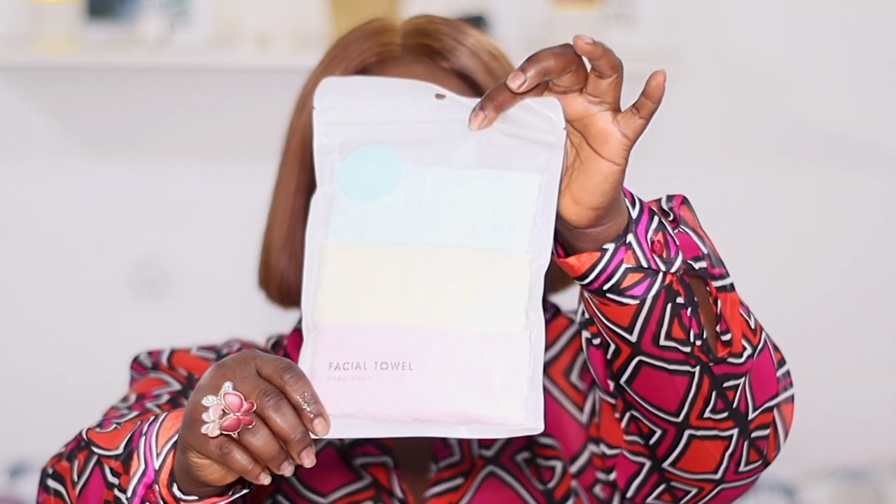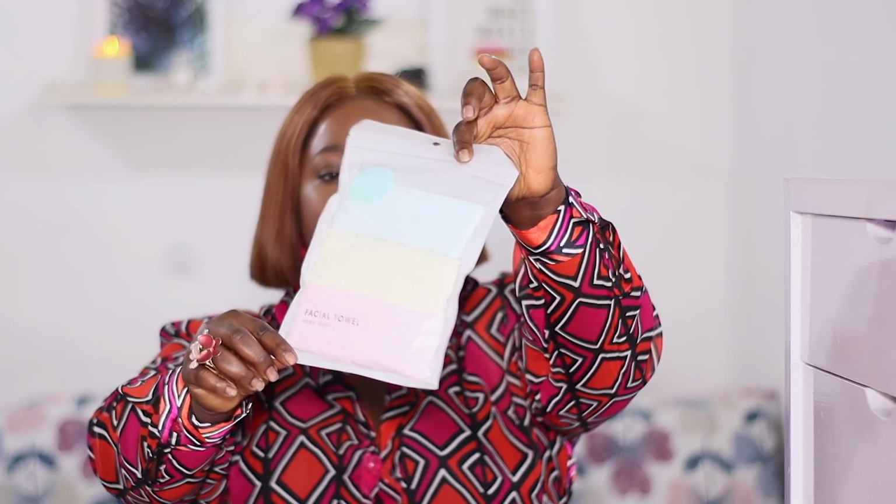And then the next thing in here is a set of facial towel. This is a 3-in-1 facial towel set. It has a blue, a green, and a pink facial towel. So yeah, whoever gets it will have extra facial towel.